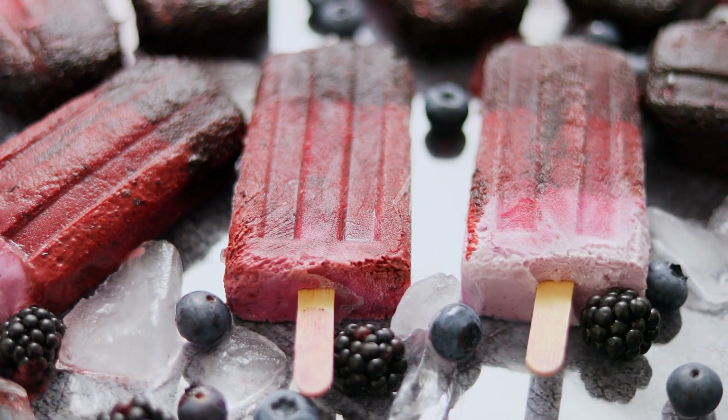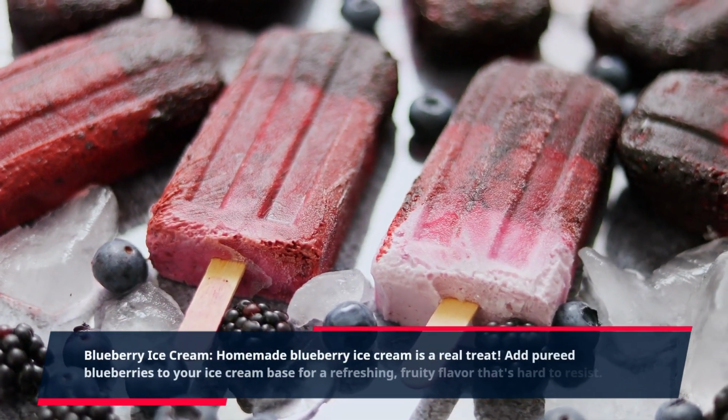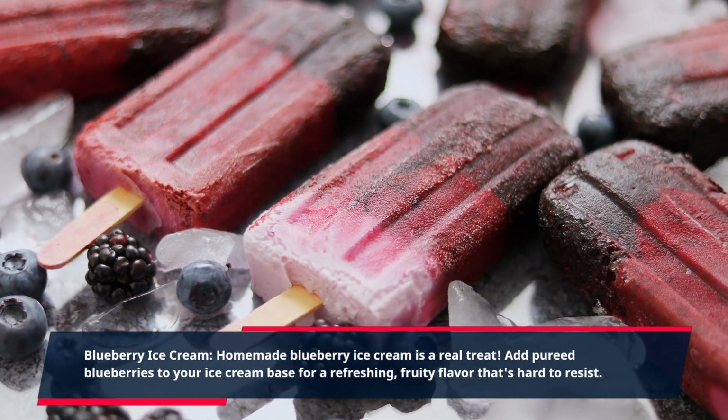Blueberry ice cream. Homemade blueberry ice cream is a real treat. Add pureed blueberries to your ice cream base for a refreshing, fruity flavor that's hard to resist.